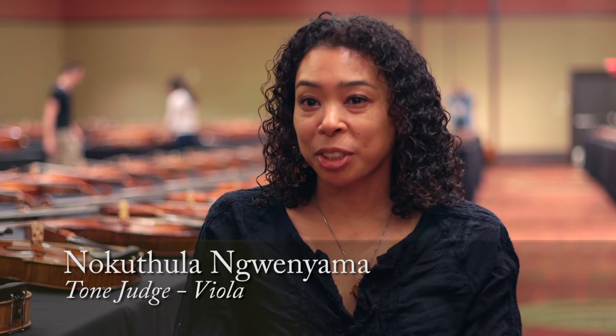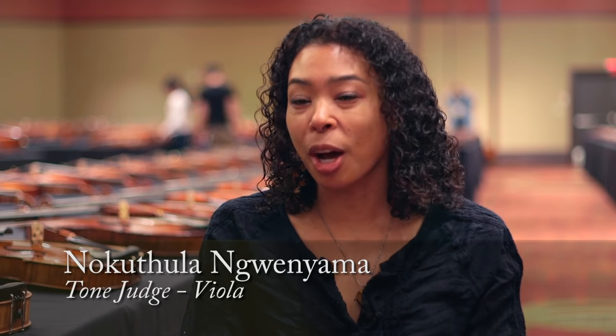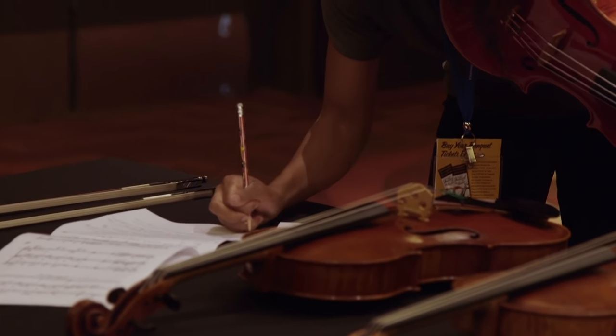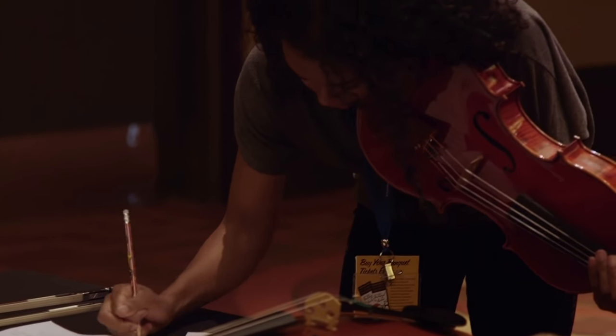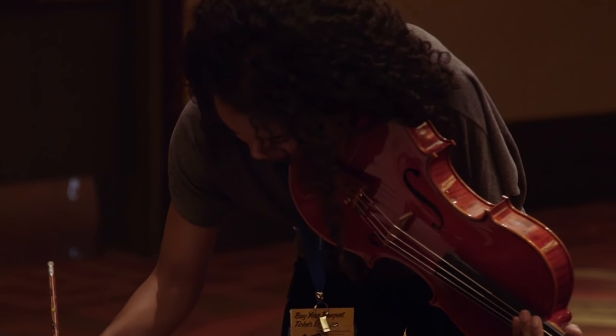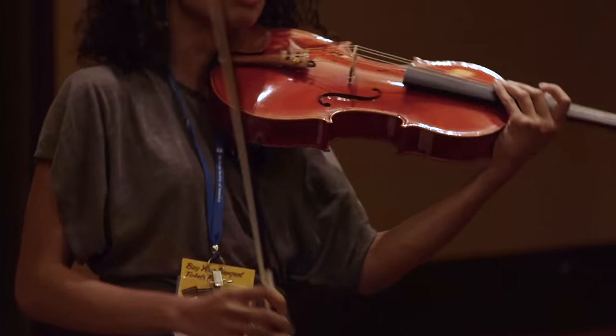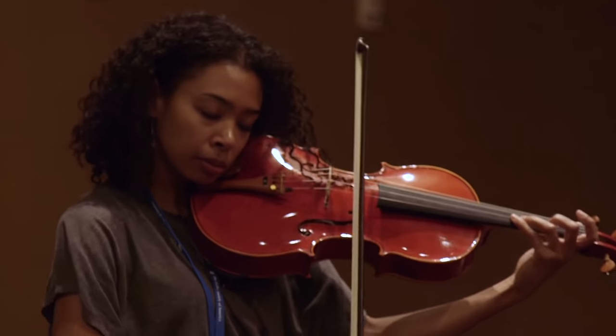My role here was to be a tone judge for the competition. I'm supposed to go and try each viola and, irrespective of the way it looks, just pick it up, play it, and try to draw the best sound I possibly can out of it in a lot of different situations.